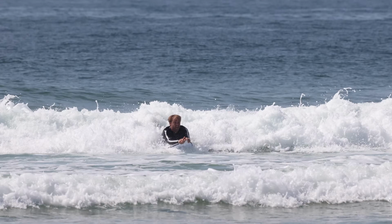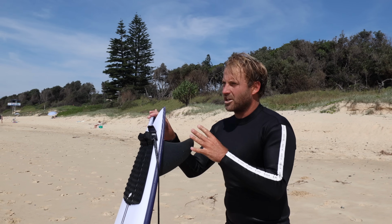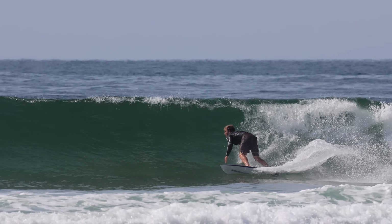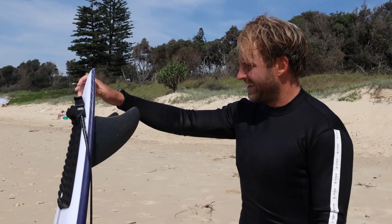It's definitely better with the keels. There's just an odd moment where I had a really good section and I'd get low and I'd lean and the board just wouldn't respond as quick as I'd want it to.